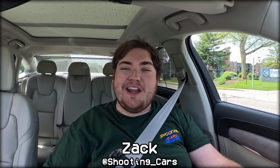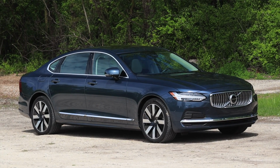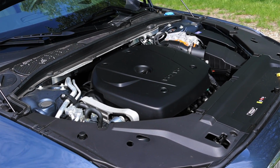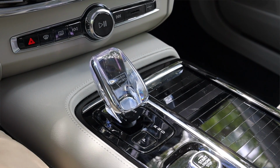What's up guys? My name is Zach, and for the last 7 days, I've been driving the 2024 Volvo S90 Recharge. Up front is a 2.0 liter turbocharged inline 4, as well as a plug-in hybrid system, and down below is an 8-speed automatic transmission.